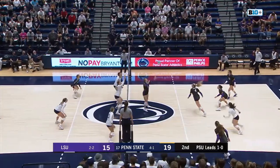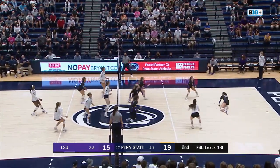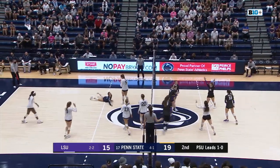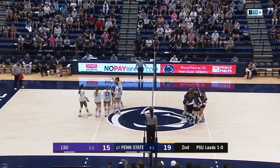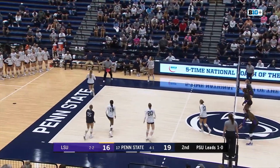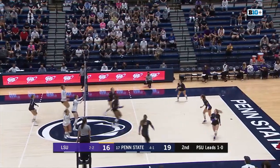Sent over by Rollins, received, dumped over by Larkin. Quick set to Holland down the middle, nice dig, and comes over to Deberg, cross court, out of reach for Jenna Hampton. Walter sends it over, a little trouble there by Hampton, but Parker able to get under it. 3-meter line hit by Pritchard.